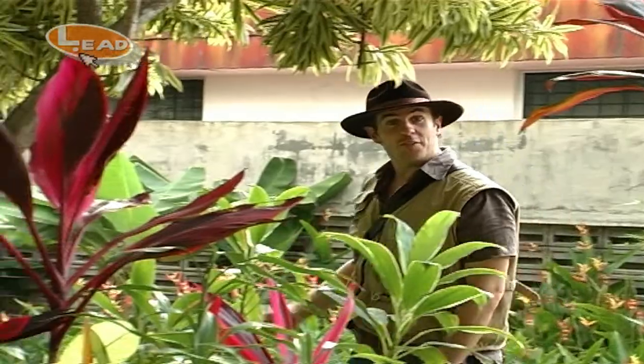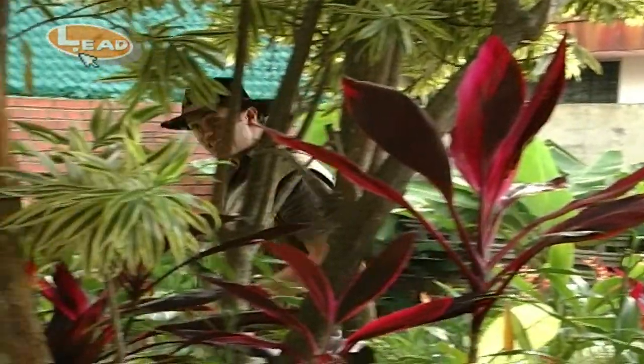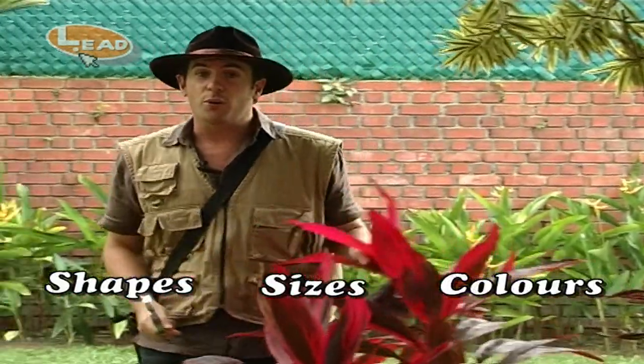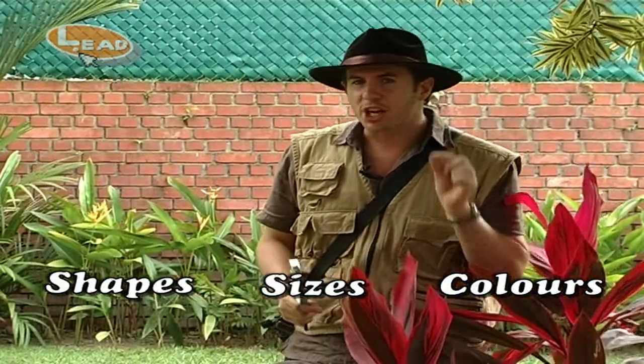There are a lot of different plants in this garden. They differ in shape, size, and colour. Although plants are different, they all share one similarity. Can you guess what it is?